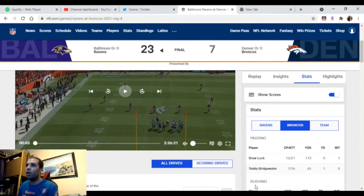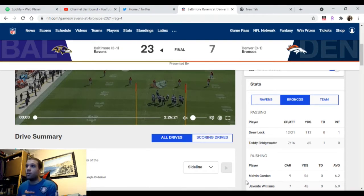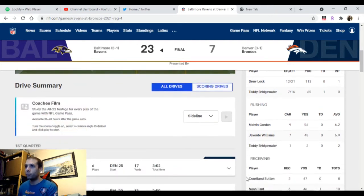Okay, Broncos. Teddy Bridgewater, by the way, got injured in this game, and so that's why Drew Lock ended up coming in. Before he left, though, Teddy Bridgewater was 7 of 16 for 65 yards and a touchdown. Drew Lock was 12 of 21, 113 yards and 1 interception. Melvin Gordon led the way with 9 rushes, 56 yards, and a 6.2. Javonte Williams, who I really like, man. This kid's a beast. 7 rushes for 48 yards and a 6.9.